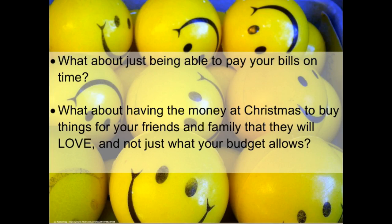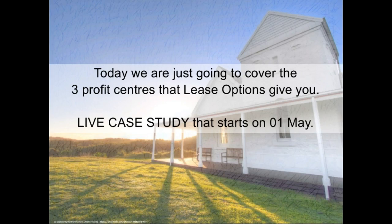Now, learning how to do lease options for me is the key. It's the key to unlocking consistent cash flow, and this gives you financial stability and security. So in my other trainings, I cover the actual steps you need to take to do a lease option deal. So today, we're not going to go back over those. We're just going to cover the 3 profit centers that lease options can offer you. And at the end of this, I'm going to show you how you can work closely with me on an upcoming live case study that starts on the 1st of May.